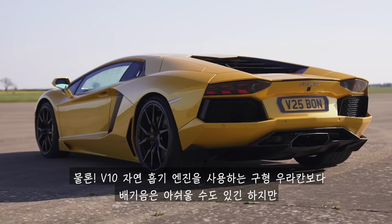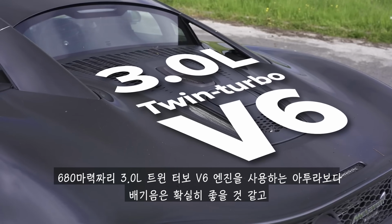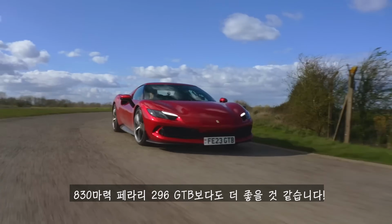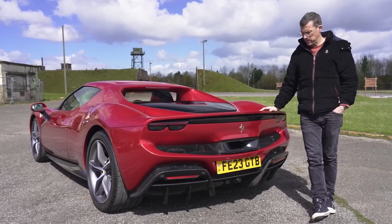Okay, so it probably won't sound as good as the naturally aspirated V10 in the old Huracan, but it should sound much better than the 3-litre twin-turbo V6s you get in a 680 horsepower McLaren Artura and 830 horsepower Ferrari 296 GTB. But to be fair, the Ferrari engine does sound kind of good. Have a listen to it.